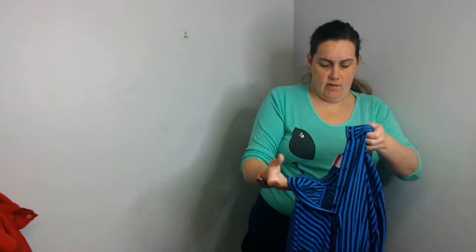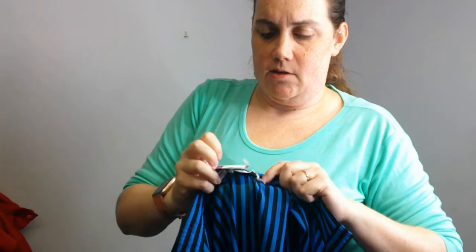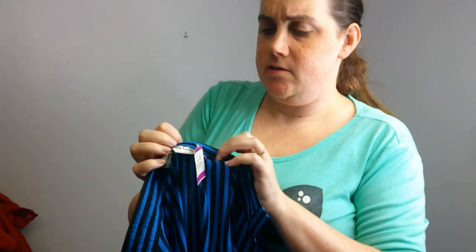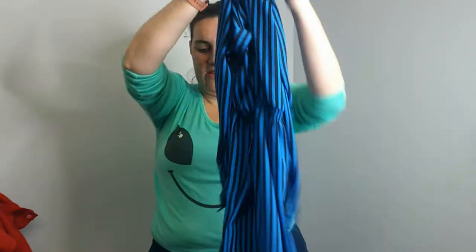Let's see. Okay, another vintage dress that I found. Love these stripes. It is also sheer, so you would need your own slip or whatever. And it is by BGB Limited. This is a 12. Which, yeah, it's definitely not a 12. But I like the stripes on this, so I had to get it.